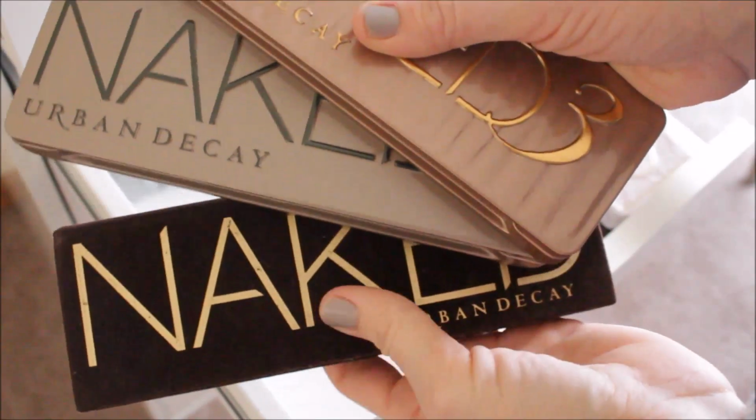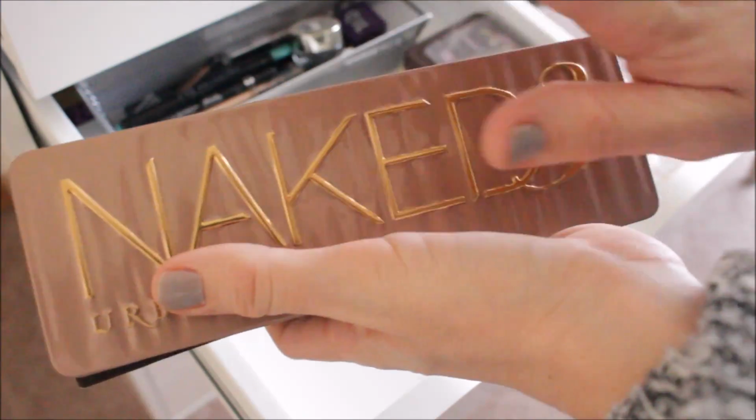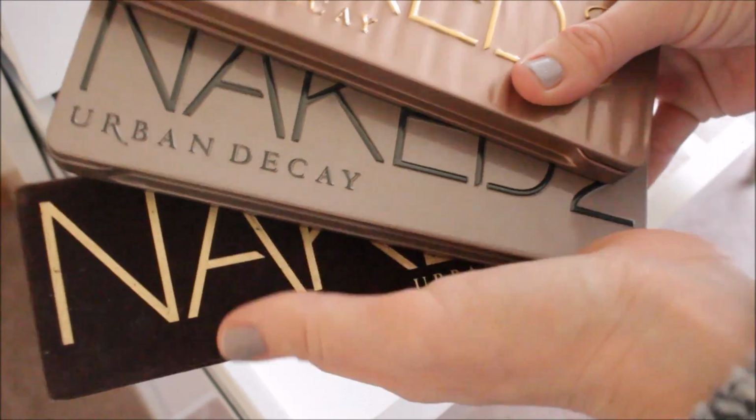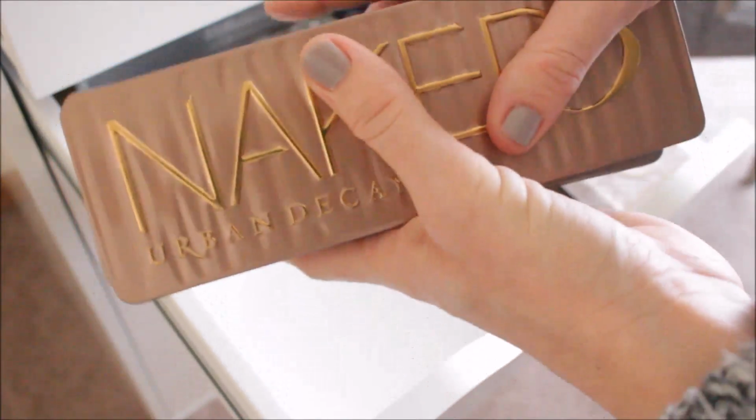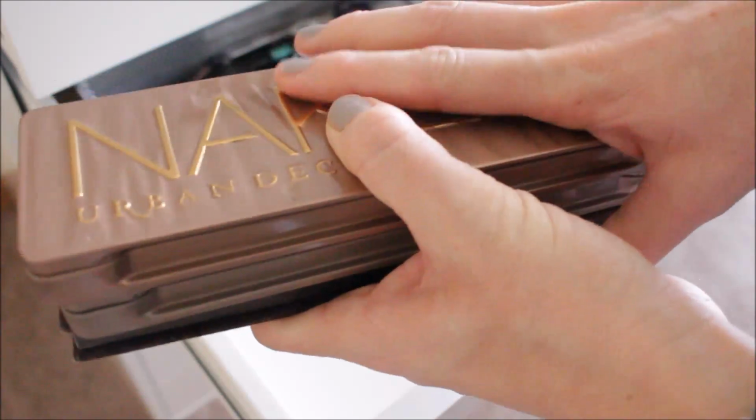Then I have all of my Naked palettes. I have my Naked 2, and Naked 3. I'm not getting rid of these. These are just great eyeshadow everyday palettes. Great shimmery shades, great transition shades, just good palettes. So I'm definitely keeping these.